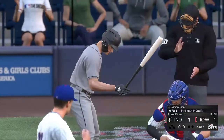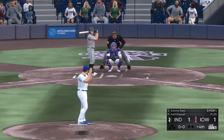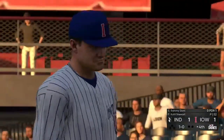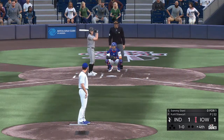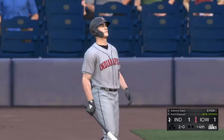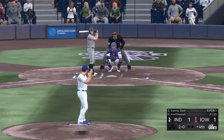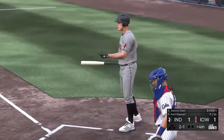Striding in is Sammy Ciani, struck out in his last trip to the plate. Sammy Ciani. Wheels and deals. Here's the first pitch. Lays off, 1-0. Ball two now. And now a called strike that time as the zone expands a bit here. It's 2-1 now.